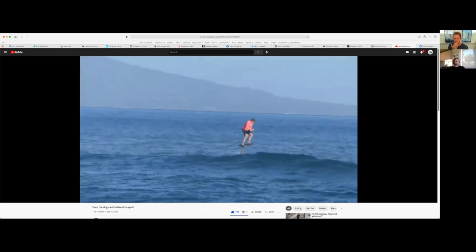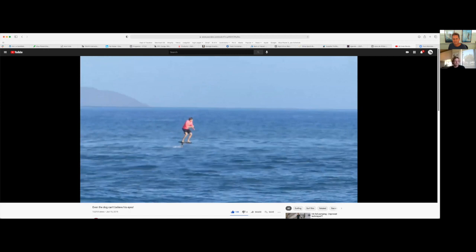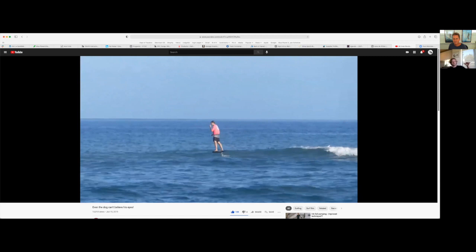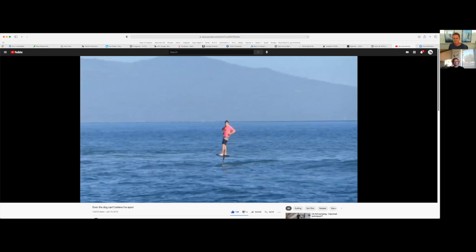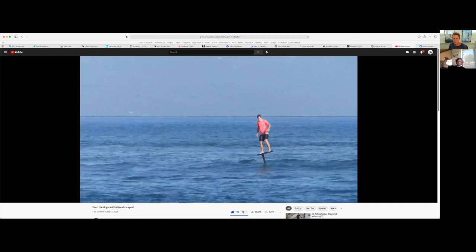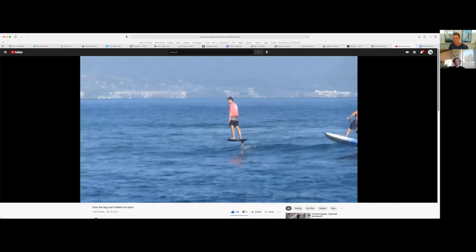So the other thing with pumping is staying as high as possible on your mast, because by staying as high as possible, you store your gravitational energy, and you lengthen the possible glide slope, and your wing's also more efficient close to the surface. If you come into the wave really high on your mast, you can use all that gravitational energy you've stored to glide into the wave. And then once you're on the wave, you have enough power to bring it back up again.